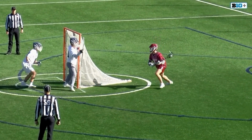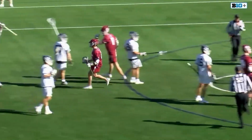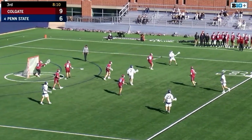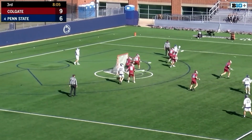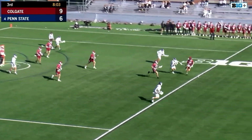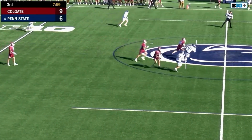Well, Hunter Druin is just taking what they're giving him. Again, it's a short stick on him in Kyle Aldridge. Been given opportunity after opportunity, and they need to start capitalizing as Jake Morin is going to put a pass on the turf. And Colgate's going to pick it up.